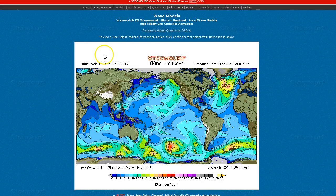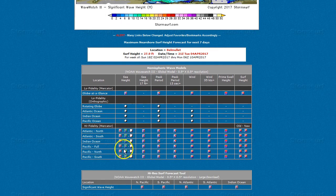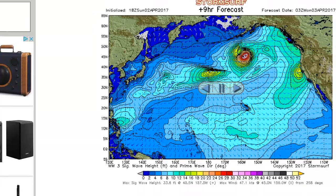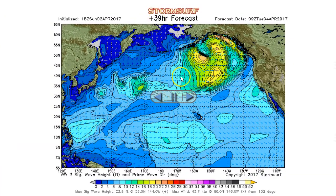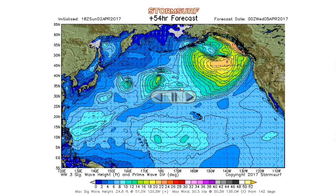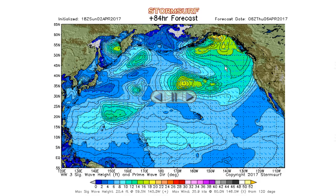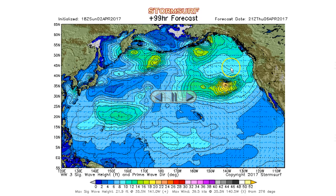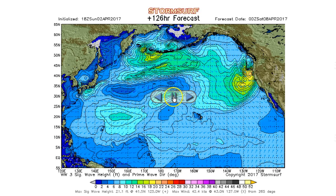Also, we want to show you something new that we added. Go to the model section, click models. This is the wave model section. You go down here, a new square here, and we'll say the North Pacific. What you get here is 3-hour increments instead of 6-hour increments. So if you really want to drill in and see all the little details, the data's here for both northern hemi, southern hemi, all the major oceans, just the significant wave heights. But if you want to drill in, it's there.